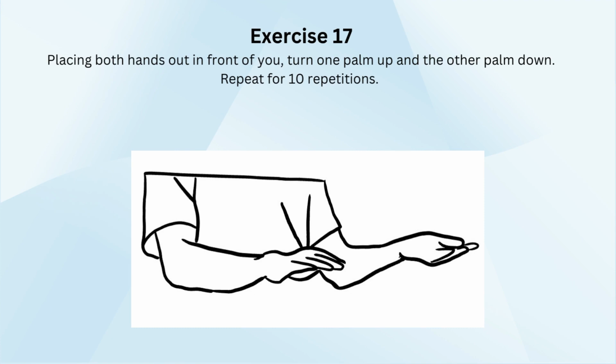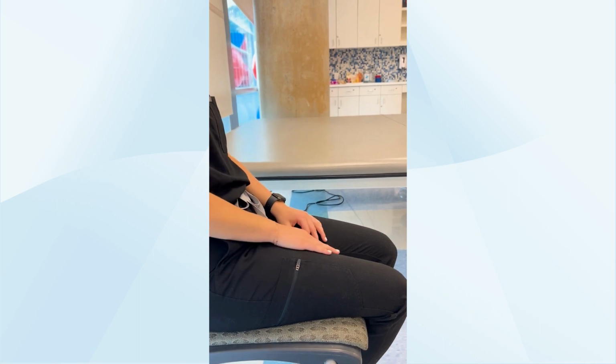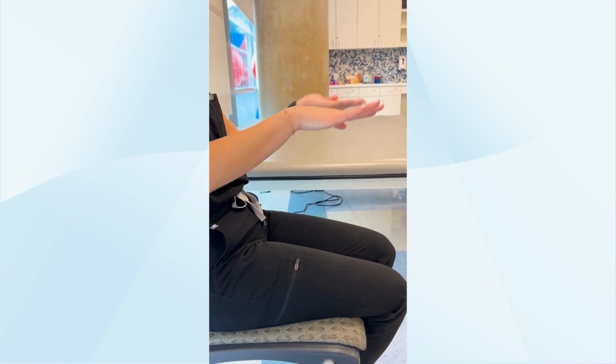Exercise 17 is shown here. Start by placing both hands out in front of you. Turn one palm up and the other palm down. Repeat for 10 repetitions. Here is a video demonstration of this exercise.